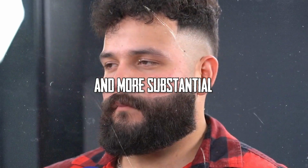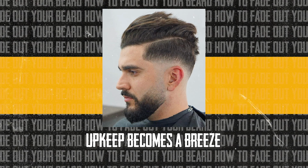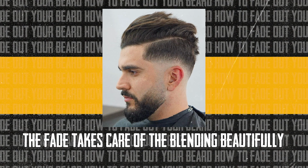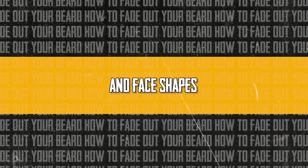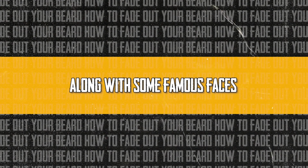The contrast between the shorter sides and the longer chin hair adds depth and dimension, making your beard appear thicker and more substantial. Plus, once you've got that perfect fade going, upkeep becomes a breeze. No more frequent trims struggling to maintain even lengths. The fade takes care of the blending beautifully. The beard fade is a versatile chameleon, adapting to diverse styles and face shapes. Here's a glimpse into the world of faded facial hair, along with some famous faces who rock it.